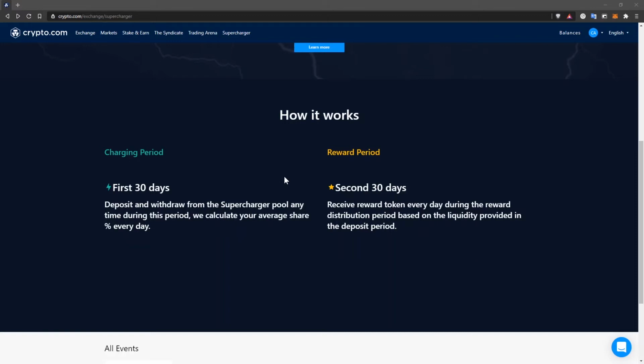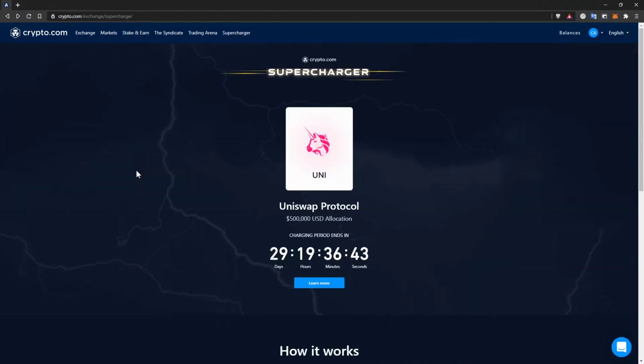The nice thing about it is that your CRO tokens are not locked, so you can deposit and withdraw at any time, which will go hand in hand with the syndicate event. But I'm going to talk about that a bit later. There are no participation requirements except the account that you'll need on the exchange, and for that you'll need the starter KYC. You'll have to verify your account and then just add CRO to your balance.